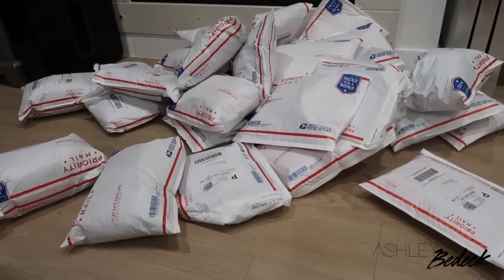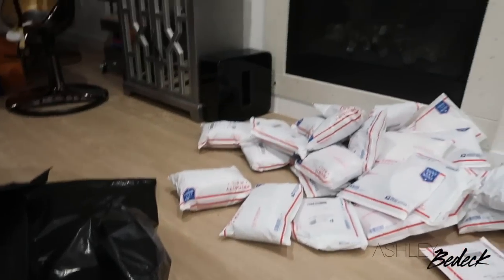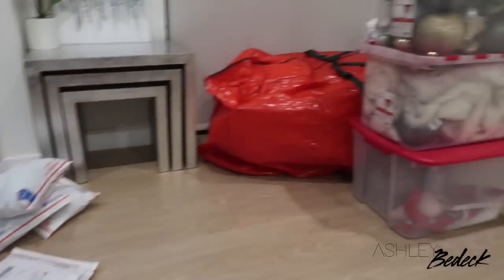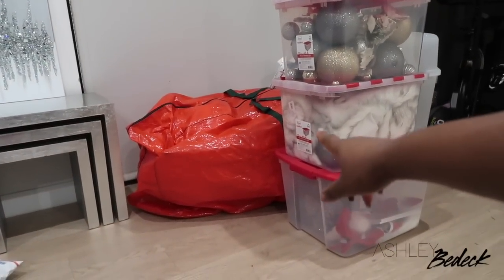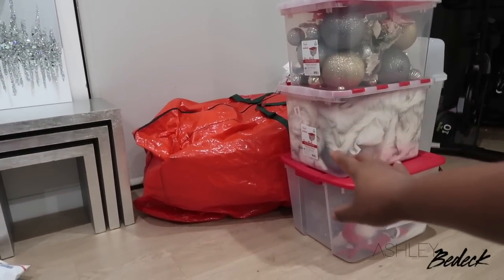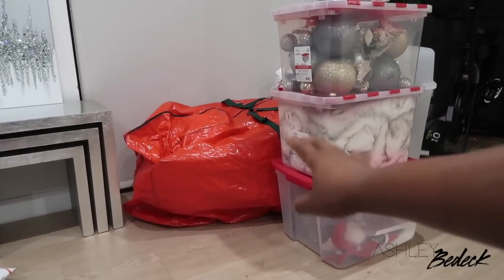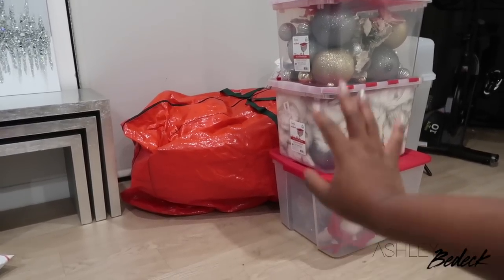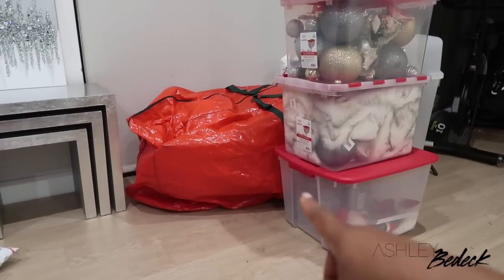So yeah, I'm gonna put this in a bag. I've also cleaned up my area because it was crazy in here. And also exciting news, Babe was able to go to the storage and get our Christmas stuff out. I'm actually extremely excited. This is the first year I'll be recycling my Christmas stuff.